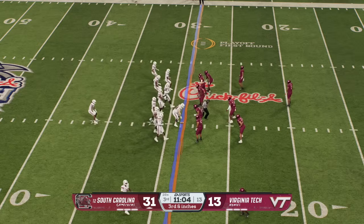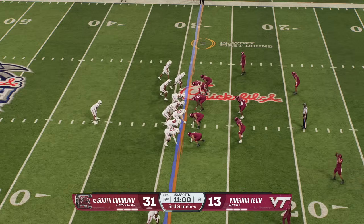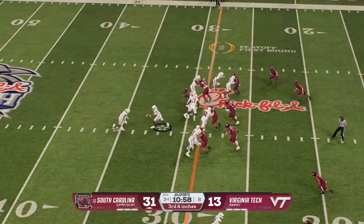So now from the 29, it's third down and short. Let's see what the play call is going to be here. Already in field goal range, but of course, thinking touchdown.